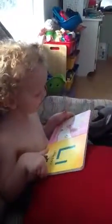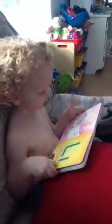What's that one? No, first this one. Kissing bear. What letter? K. K for kissing bear. Good. L for little bear. You're a teeny bear. That's right, L for little bear.